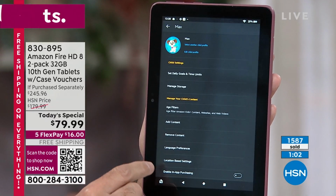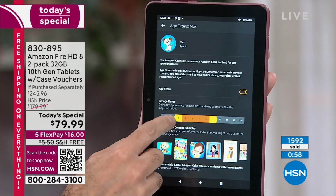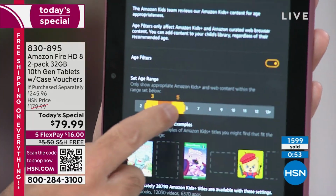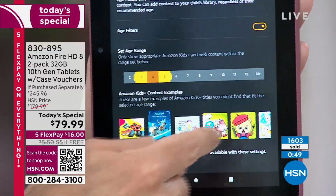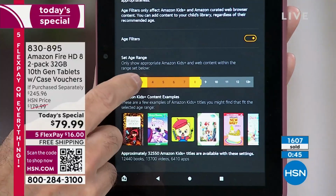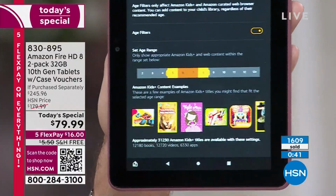This is one of my favorites, the age filters. So we can go down here to the age filter and say, Max is 4. So I'll say anything between 3 years old and 5 years old, I'm comfortable with him seeing. And that's what pops up here. That's what they show you at the bottom. And then as he grows older, we can adjust that, right? And if we go, oh, no, he'll be bored with stuff for a 3-year-old, I can move it up to a 6-year-old. Because maybe you don't know every app in the world, right?